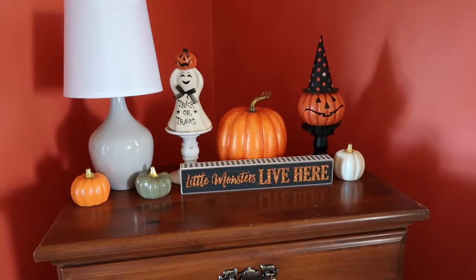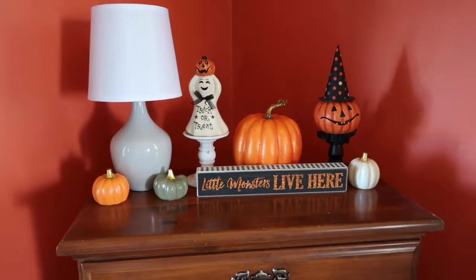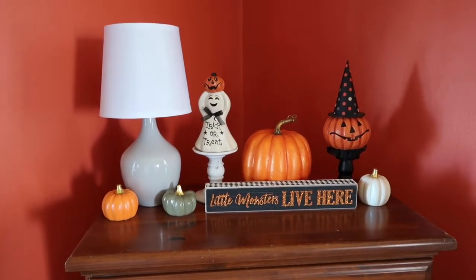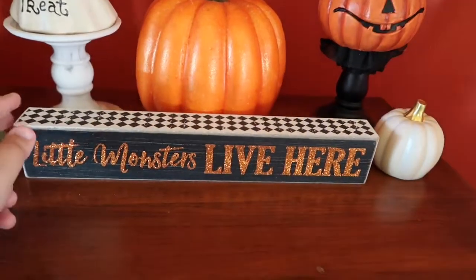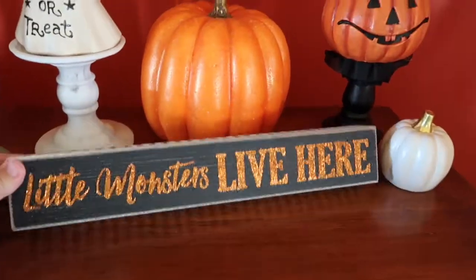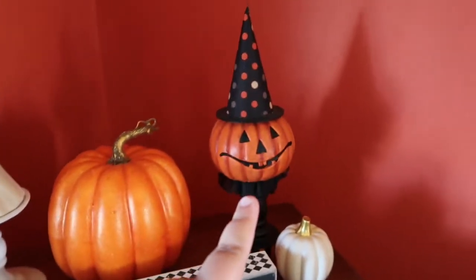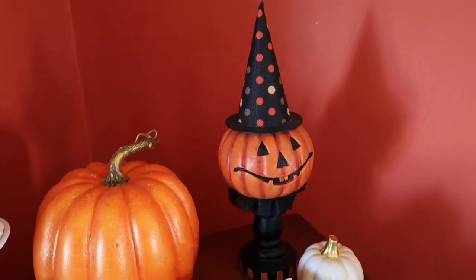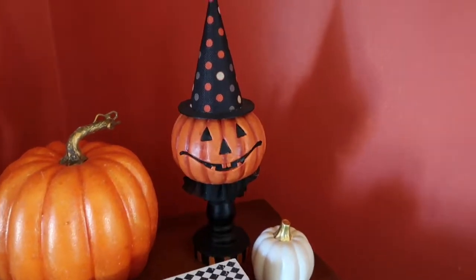This big dresser in the corner is always one of my very favorite spaces to decorate for the different holidays. I love switching it up here. When I saw this Little Monsters Live Here sign, it just completely spoke to me. So I had to get that last year, and I got that from TJ Maxx, and it was $5.99. And then beside that, I have this jack-o'-lantern that I also got last year from TJ Maxx. I love how retro it looks.